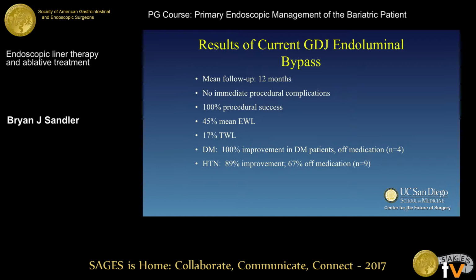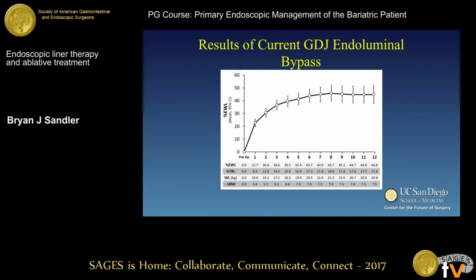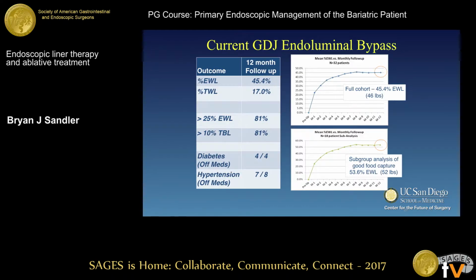At the 12-month period, mean of 45% excess weight loss, of 17% total weight loss, and you can see the comorbid condition improvement as well. This is an aggregate of all patients in the trial, and their weight loss curve over the duration of the device looks similar to weight loss surgical procedures.